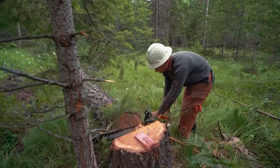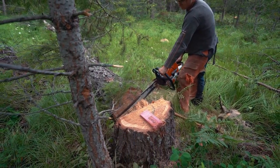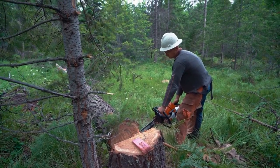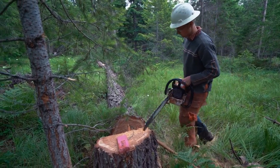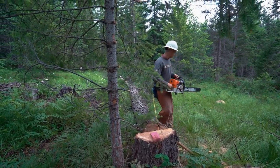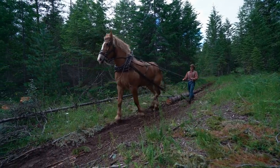Another thing that's probably interesting for people to know, and for you guys to know if you're thinking about logging, is a little bit of the economics of it for you and for me, because it's a little bit different than today's mechanical logging. So how does that work for you? Basically, it's a lot slower than doing machine logging. That's the nature of it.